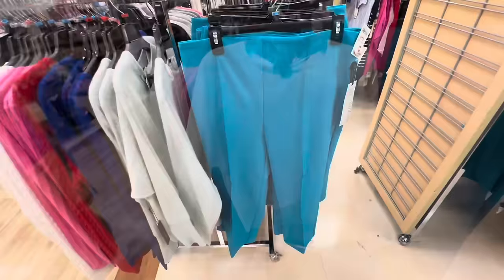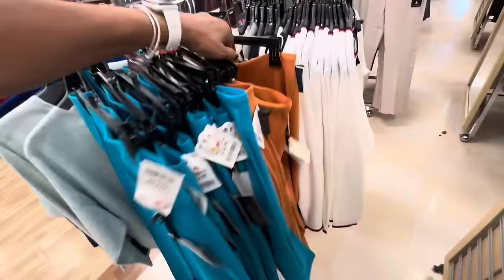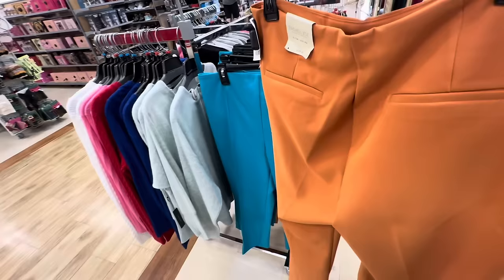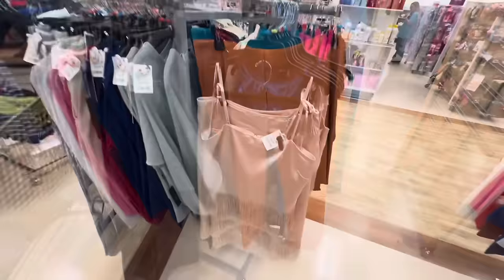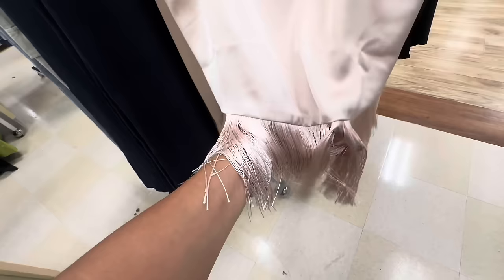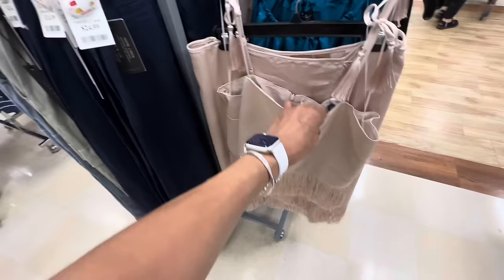They have a lot of high-waisted little slip-on pants. This is $25. Pockets in the back. I like this brown color right here. It's like a rust orange. Yeah, $25. So this is a two-piece set. Look at the top with all these fringe. Look at this. And the skirt. Yes, this is giving me party vacation vibes right here. Even the string got tassels.